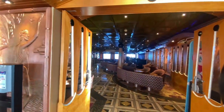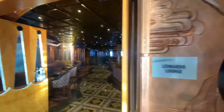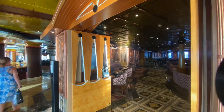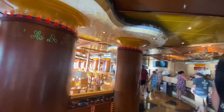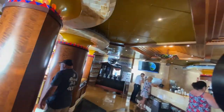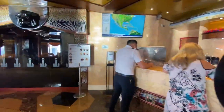Here is, I'm trying to remember, I think this is the Leonardo Lounge. I think this is also the club. No, this isn't the club. I think the nightclub is farther down here. Now this spot here, can you say coffee? I will be visiting this spot later.